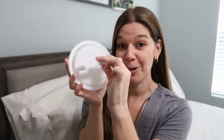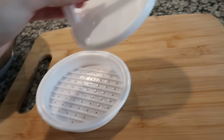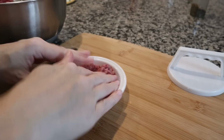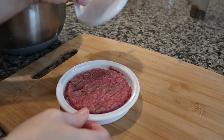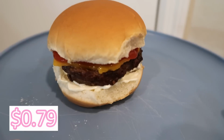Let's talk about products made for ground beef. The first one actually is this cute little hamburger patty press. I only bought it in the 1-pack because I wasn't really sure if it'd be flimsy or not. This thing is absolutely great. I do wish I would have bought the 2-pack because we have used it several times since, and it just makes making hamburgers that much easier. And it was seriously only 79 cents. I mean, come on.